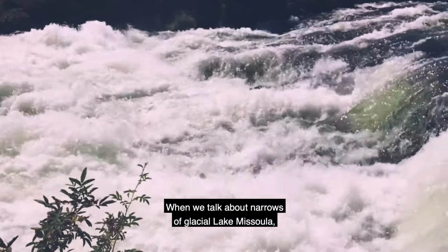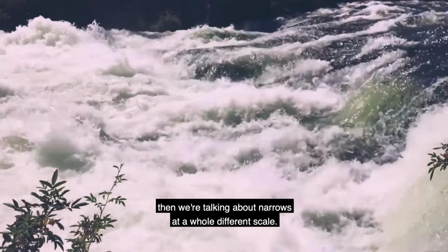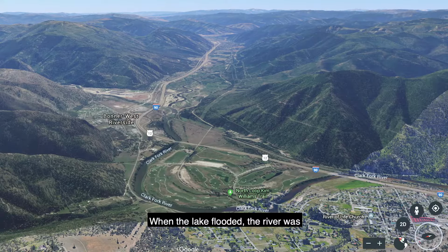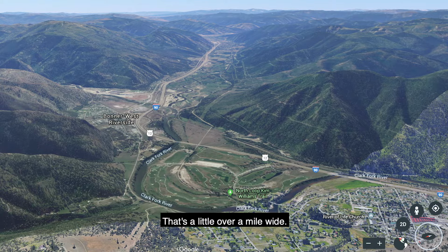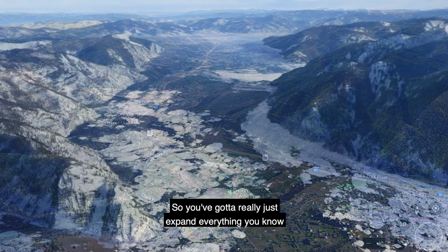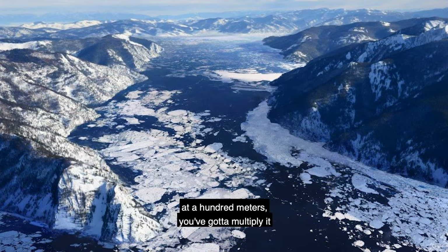When we talk about narrows of Glacial Lake Missoula, then we're talking about narrows at a whole other scale. When the lake flooded, the river was about 2 kilometers wide, or 2,000 meters wide. That's a little over a mile wide. So you've got to really just expand everything you know and think that you've observed in a river at 100 meters, you've got to multiply it by about 100.